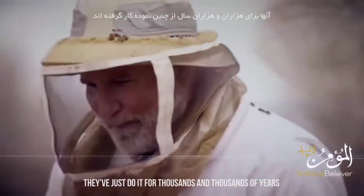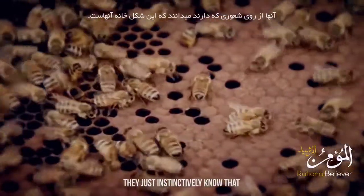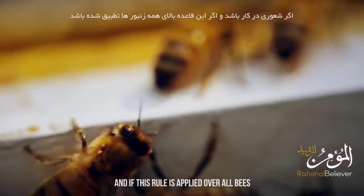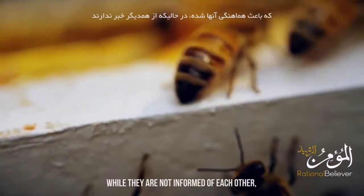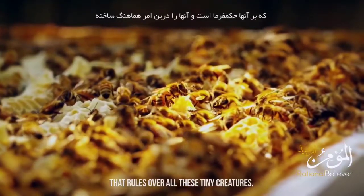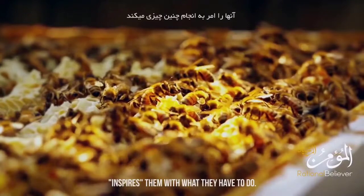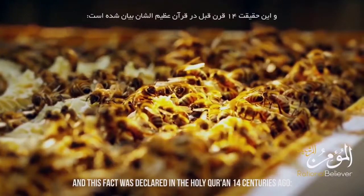They've just done it for thousands and thousands of years. They were born to do it. They just instinctively know that this is the shape of their home. If there's an instinct at work, and if the rule is applied over all bees and leads them to work in harmony while they are not informed of each other, then it means that there is an exalted wisdom that rules over all these tiny creatures. Or in other words, the creator of these tiny creatures inspired them with what they have to do. And this fact was declared in Qur'an 14 centuries ago.